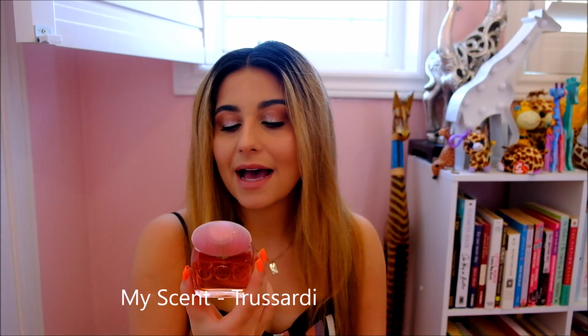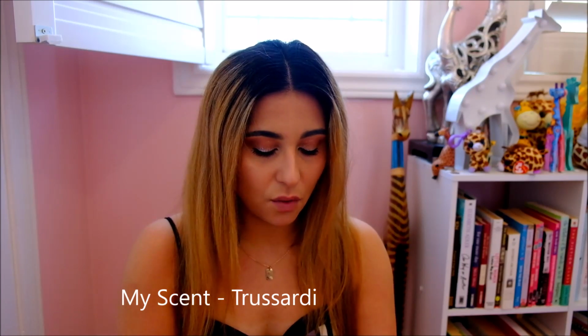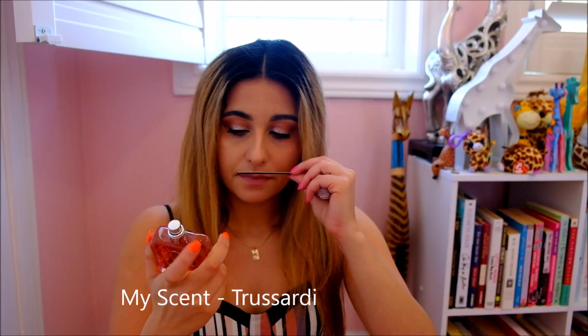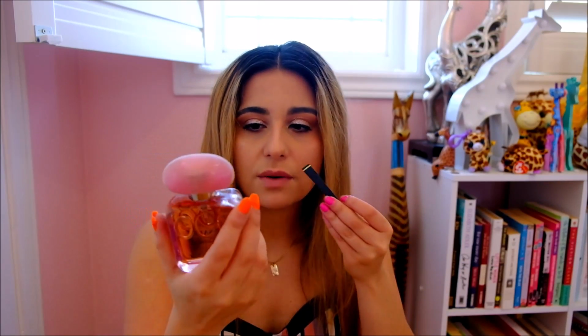Then one that I don't really love and I don't know why. I'll spray this one actually. Trussardi My Scent. It's nice. I think I was trying to get another Trussardi scent. This thing's actually a little squishy, which is cool. I don't know which one I was thinking of getting, but I'd heard something about Trussardi. This is the only Trussardi fragrance I own. It's clean, it's powdery. It actually isn't that bad now that I'm smelling it, but I don't know why I haven't gotten into this one.